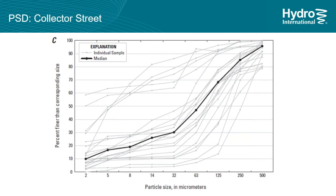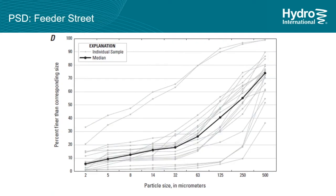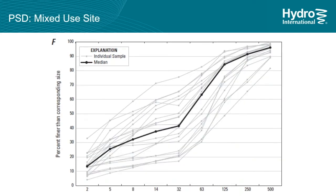Now, looking at these graphs, we will notice, for the most part, this is a collector street. They are all fairly linear. Again, here with the feeder street. And when I say it's linear, it means that all of these sites are showing a good mix of particle size. So it's not all sand, it's not all fines, it's not all big rocks. It's a mix, which is great, because then we're not designing a separator to look at one specific particle. We're looking to treat the site. Here again with mixed use.